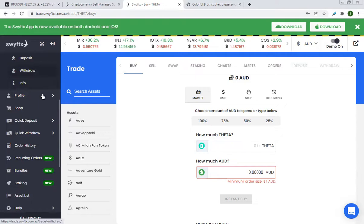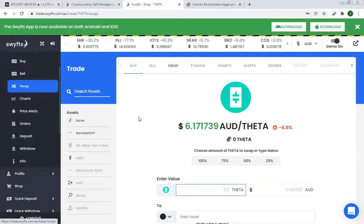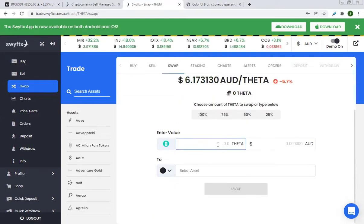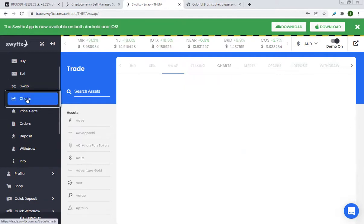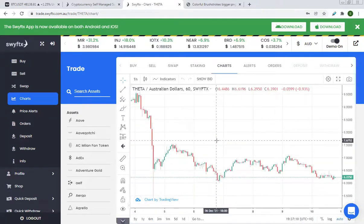So if we go over here, there's lots of features. Should we go through them all now? I suppose we can have a quick look. Swap. You want to swap Theta for another token, let's say Ethereum. We put Ethereum in here. We fill out how much Theta we want. We can use the percentages again. Press swap when we're ready to go. Charts. This is the chart for Theta.